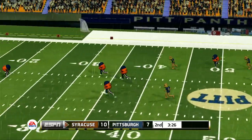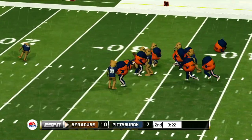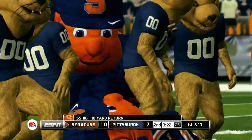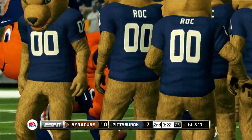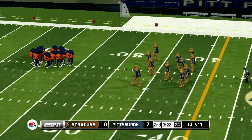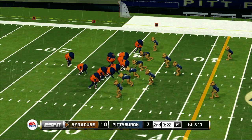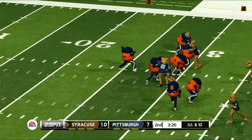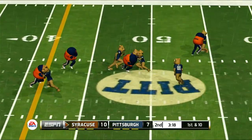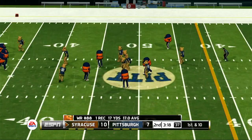Booming kick. He's tackled at the 31-yard line. In a game that's this close, you can't afford to waste possessions. Syracuse is up a field goal. Finds his man. First down. And he's tackled around the 48-yard line.